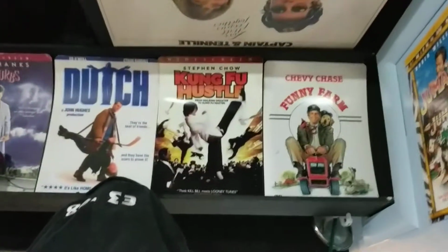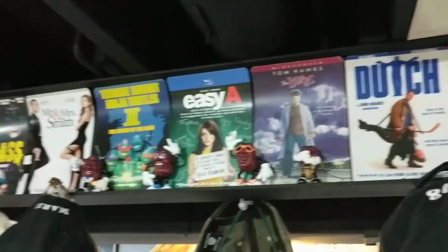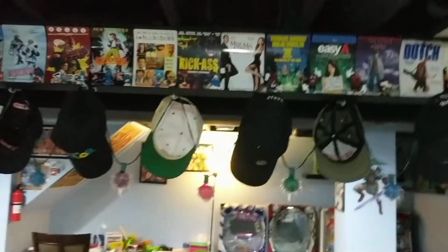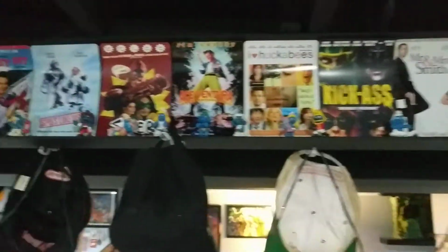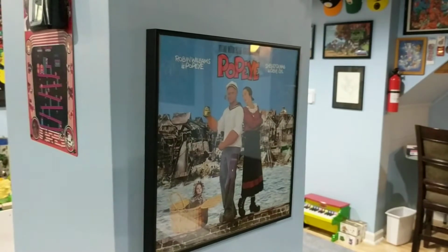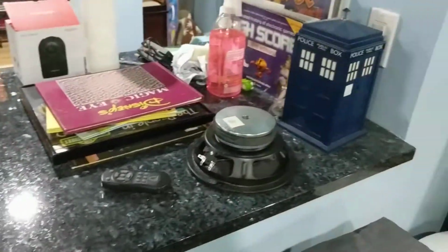But here's more of those DVD covers and placeholders from Blockbuster. You can see California Raisins are up there, as well as a bunch of Smurfs. And Garfield. And we got here Popeye. Ooh, where's me spinach olive? And then just a bit of a mess on the counter, but this is a beautiful counter.